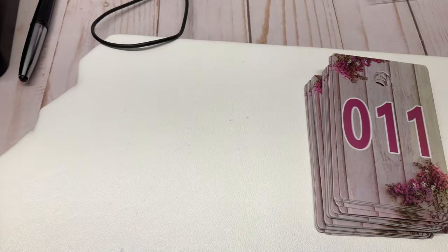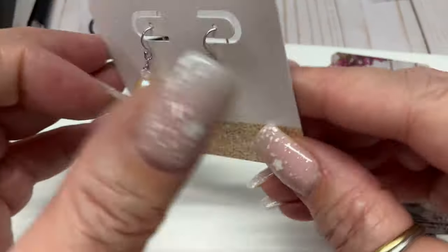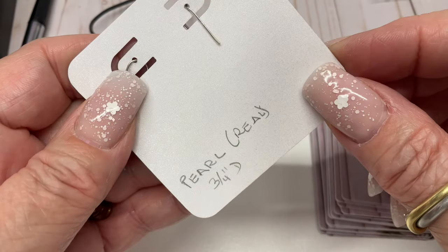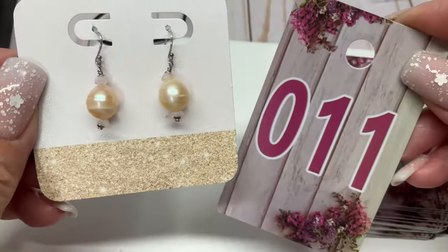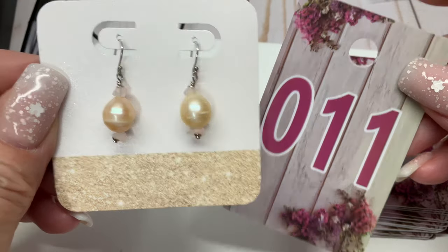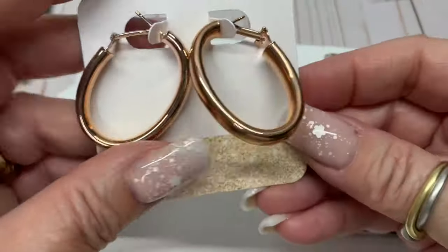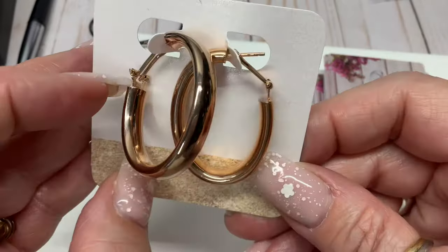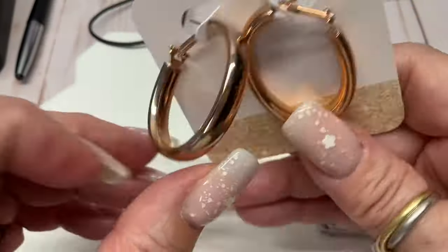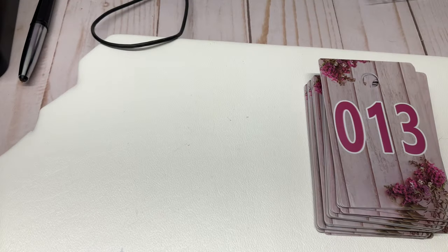I'm surprised those aren't signed. They're really nice. We have some potato pearls, real pearl on little silver tone hooks. How about $7. Oh, these are pretty. Look at the rose gold tone hoops. Those are nice. A little bit of scratching. Nothing crazy. Inch and a half. Let's go $4 on those.